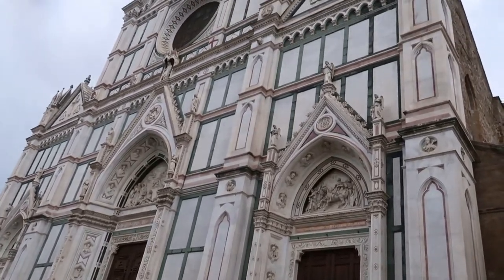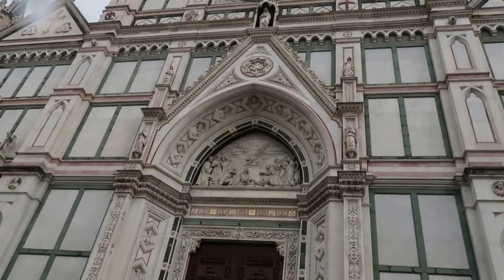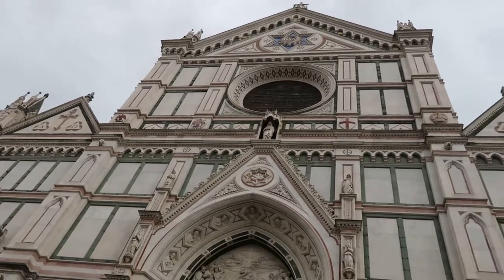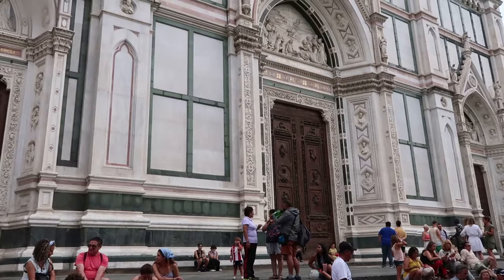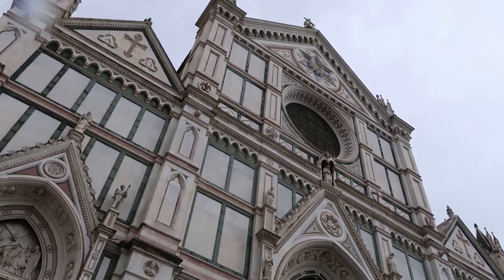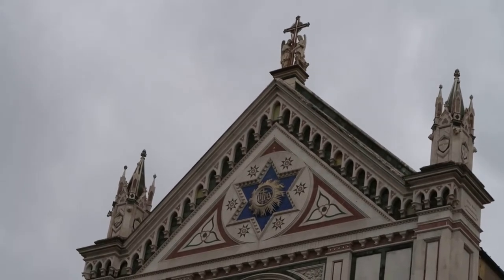The facade was originally just brick, but this grand neo-Gothic facade was added in the early 1860s. It was designed by Niccolo Matas, who was Jewish. Now, he wanted to be buried inside Santa Croce along with some of the other great artists, but they refused him because he was Jewish, so he ended up being buried just outside the church, somewhere under these steps, I believe. Supposedly because they wouldn't let him be buried inside, he left his mark on the church's facade by adding a very noticeable Star of David toward the top.